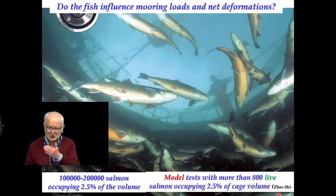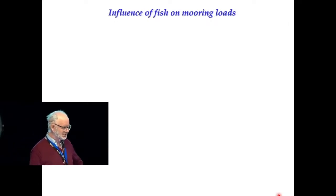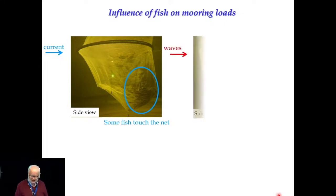Okay, so when you do model tests, you don't have fish, I'm sure. And then there is the question of what the influence of fish on mooring loads is. And here you see a side view in current. Now it depends, of course, on the current. It was the current you are simulating by towing the whole net cage with fish. And here you see they are ending up in the aft. That means they are blocking the flow through the net cage, which means you get higher loads acting.